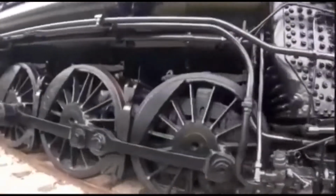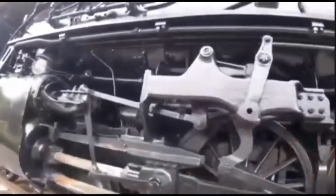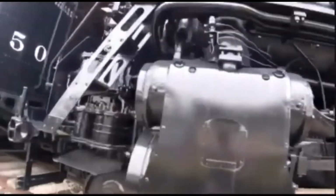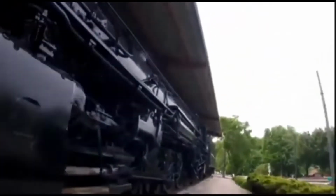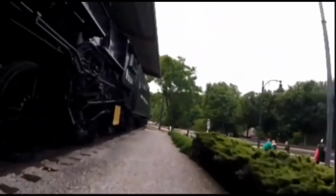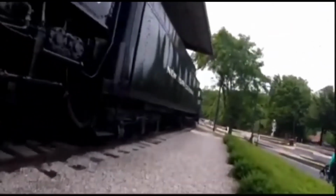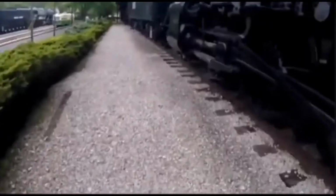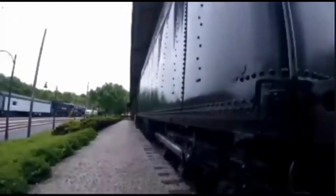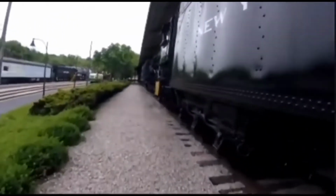Originally, this locomotive was used for the Cleveland, Cincinnati, Chicago, and St. Louis Railway, which is a New York Central subsidiary, and it was originally numbered 6233 and was used for hauling freight or passenger. Then, in 1936, it was transferred to the New York Central Railroad and renumbered 2933, and also spent its life hauling passenger or freight.